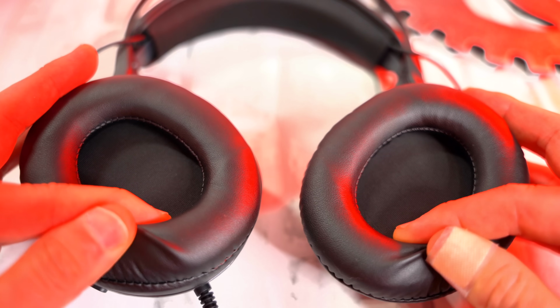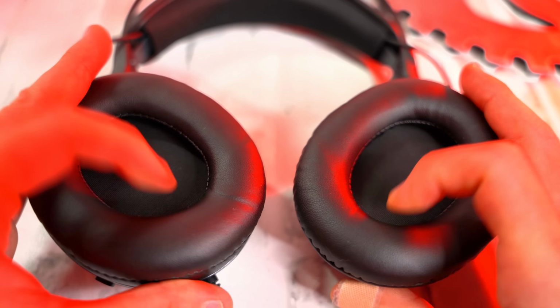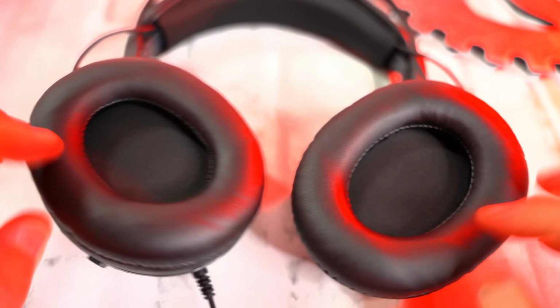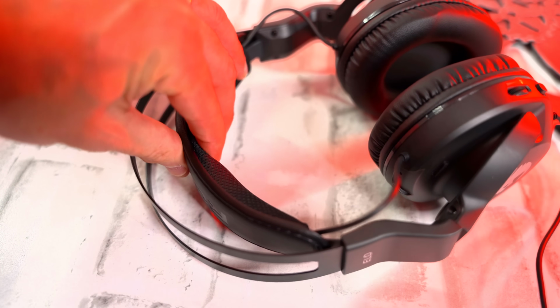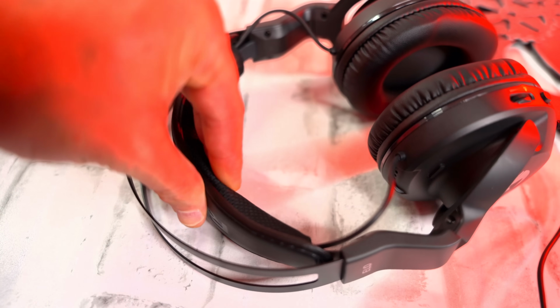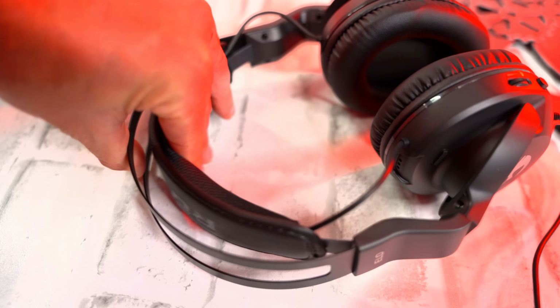The comfort, jumping into the comfort of these guys, the ear cushions are okay. They're a little firmer than I would prefer. They're not uncomfortable, but again, they're not super cozy. I love the headband here. As you can see, it has that give way, little flex headband. That's how you adjust them, actually. You don't pull the arm out or anything. It's just that headband, bam, slides down and really sits on your head. You don't feel it on top of your head at all.